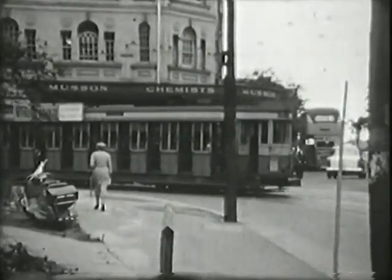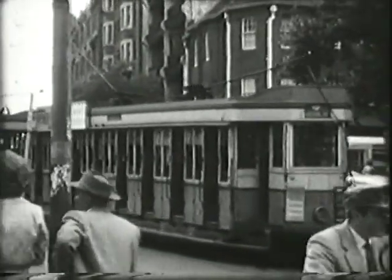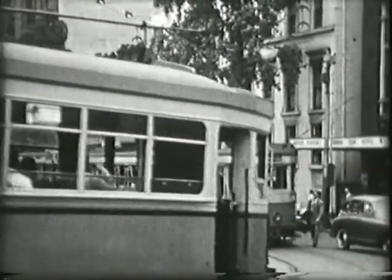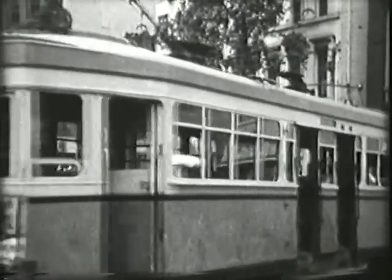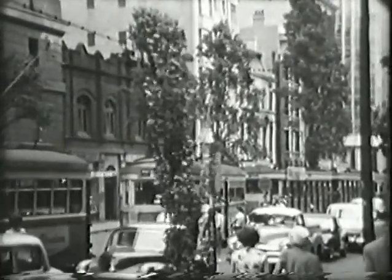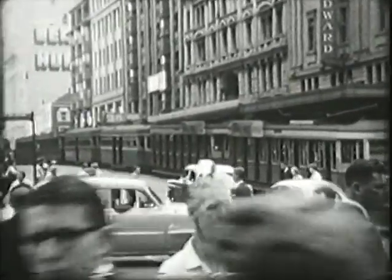These trams are turning against the flow of traffic from Phillip Street into Hunter Street. And into Elizabeth Street. At Hunter Street, trams use the crossover to reach the outbound track. Inbound trams continue to bank up, leading to further congestion.